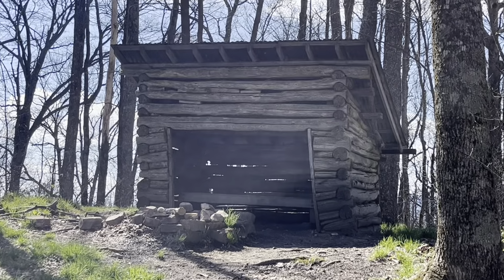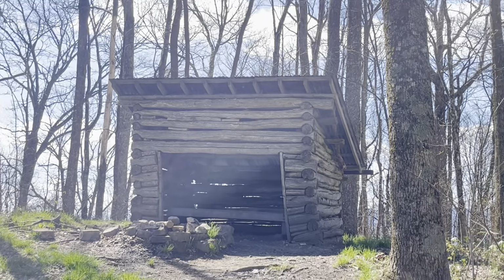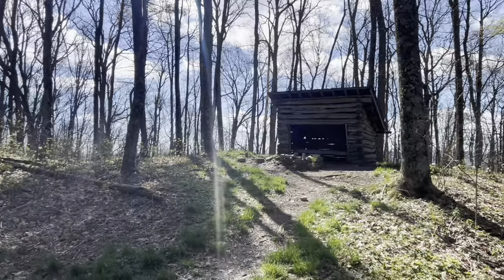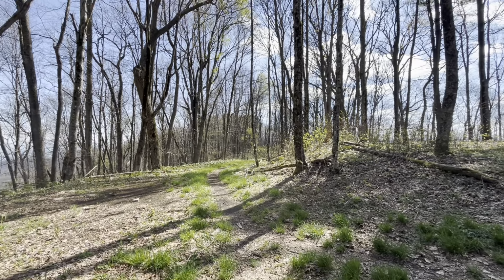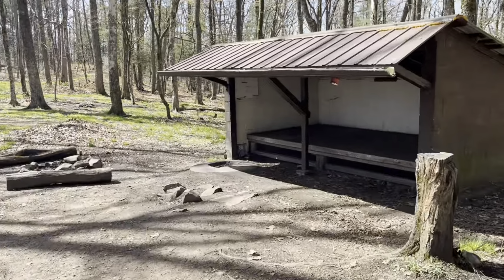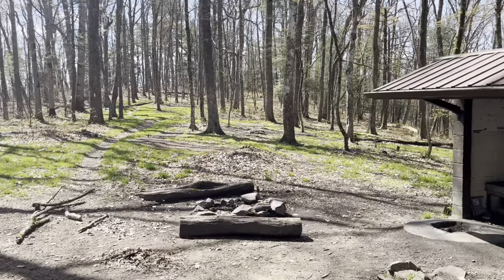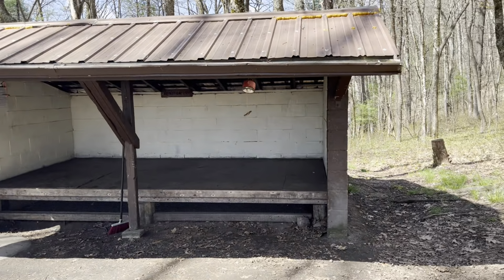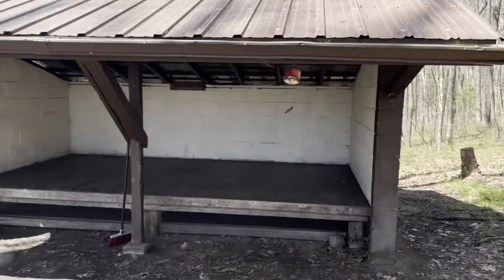This is in the Far Out app. They say it's not an official AT shelter, and they don't recommend staying in it, but it's for emergencies. And there's actually another shelter super close, so I'm sure I'll see that one next. Here's the next shelter. This is the one everyone recommends. There's a picnic table, fire pit. It's actually really nice, lots of trees to hang in. This was my planned stop before I got off trail. There's water too behind the shelter.